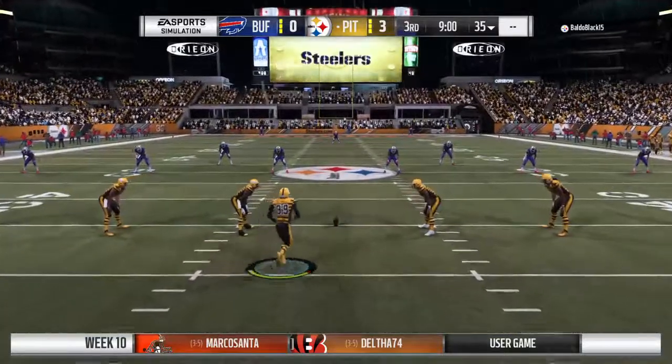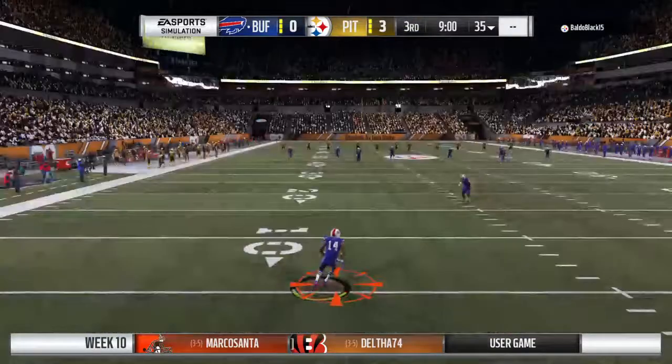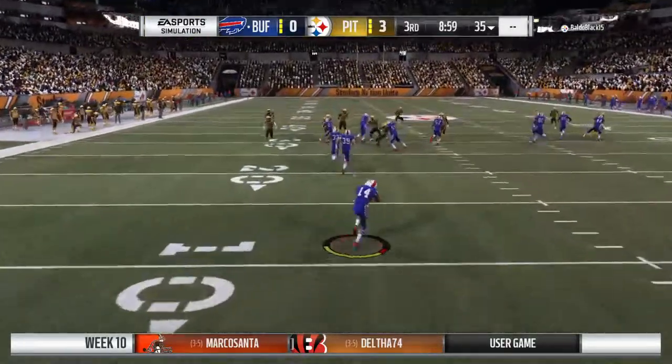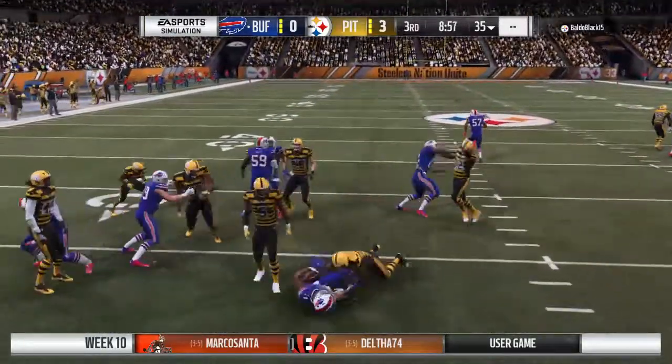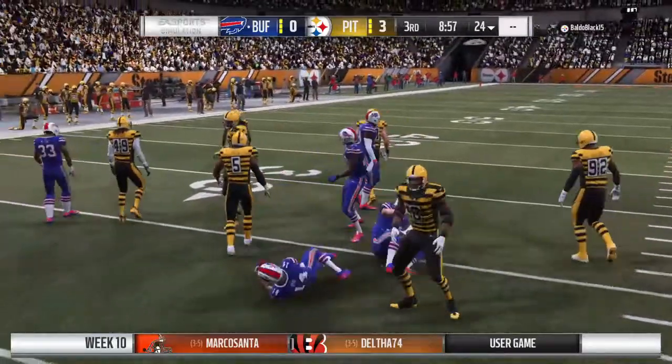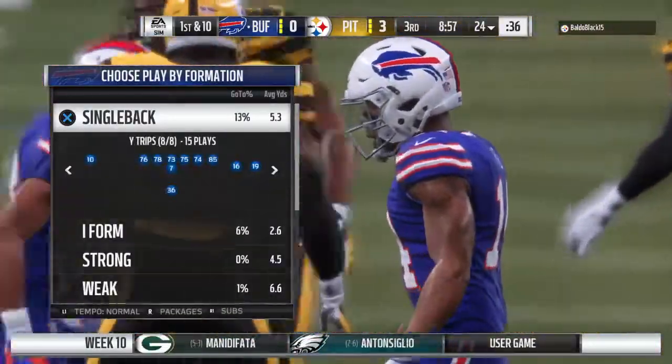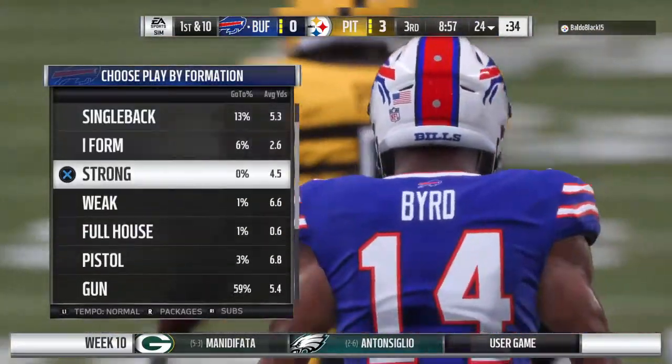Forecast calling for more of the same. The rain set to continue as we are underway in the second half. This one fielded at the 5. They'll bring it back to just about the 25. Call it the 24-yard line. Out come the Bills now as they'll go on offense first here in this third quarter.